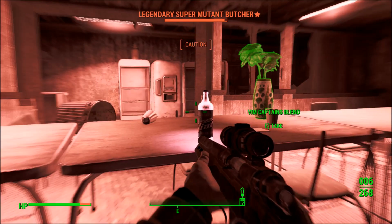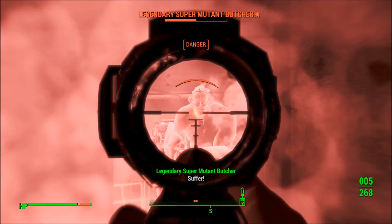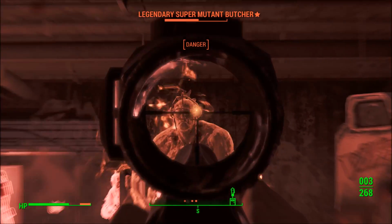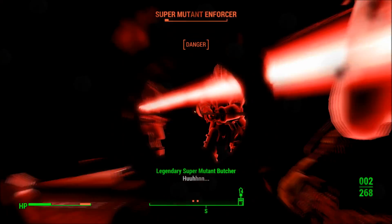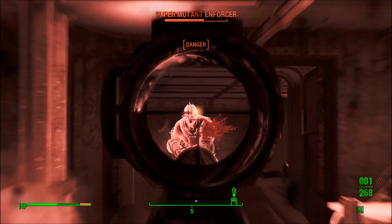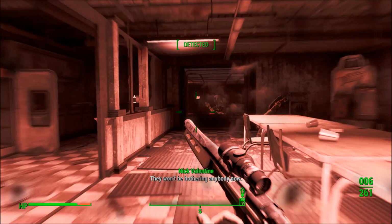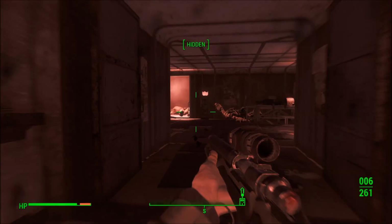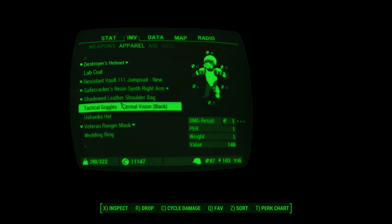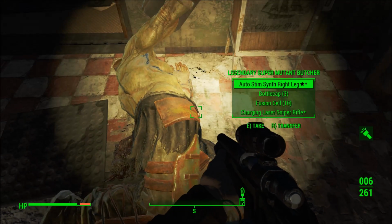It's almost tidy. Well, the super mutants. Oh good, legendary. Come on! No, they won't, will they? That's not so bad now. Lighting's better in here.